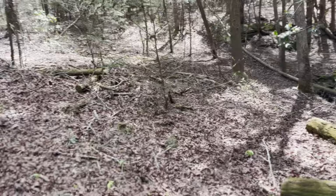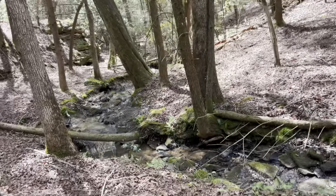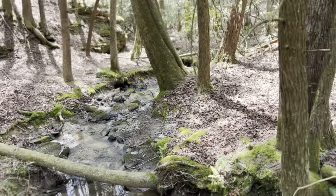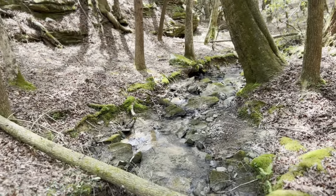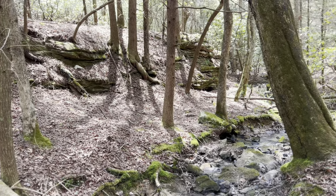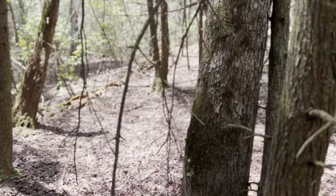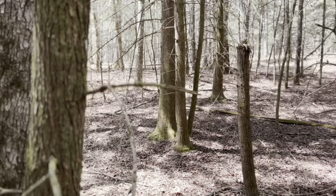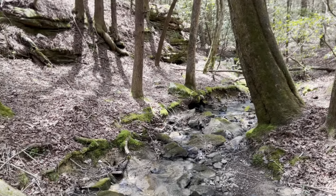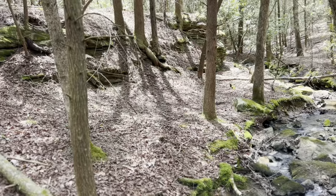All righty. So here's this little brook. There's some cool rock formations down here. You know, somebody could come down here and target practice because of the high hillside on the neighboring property. Really pretty little area.